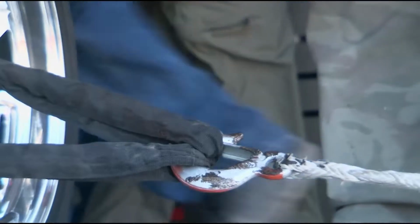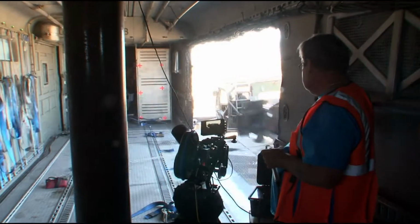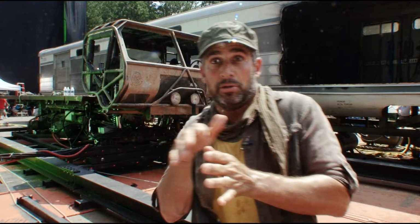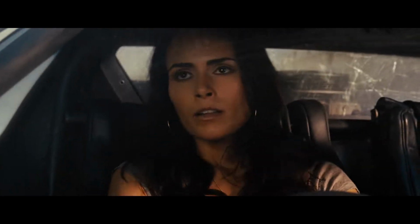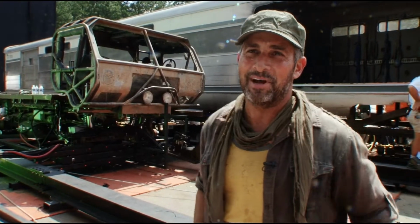And we take a car that weighs around 3,000 pounds and it's jerked off of the train onto the bed of my truck. You can imagine somebody just pushing the rear end of your truck on the gravel, and it felt like it wanted to knock you over. It was a little nerve-wracking.